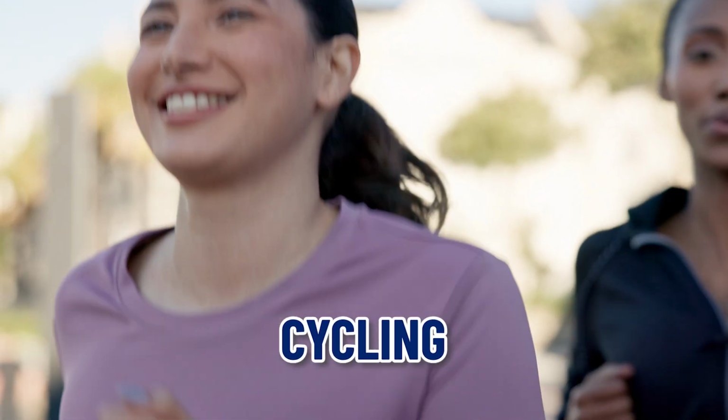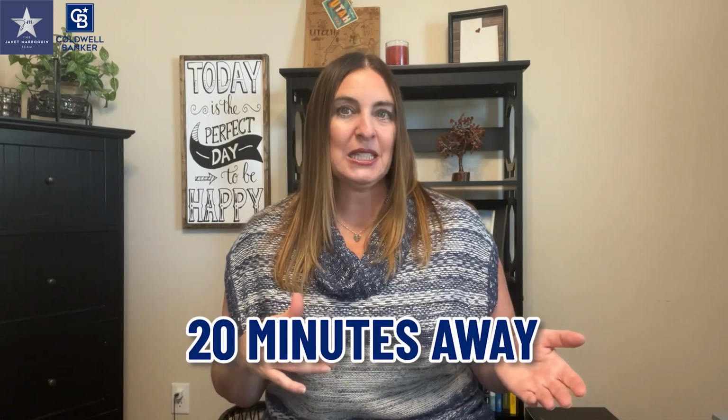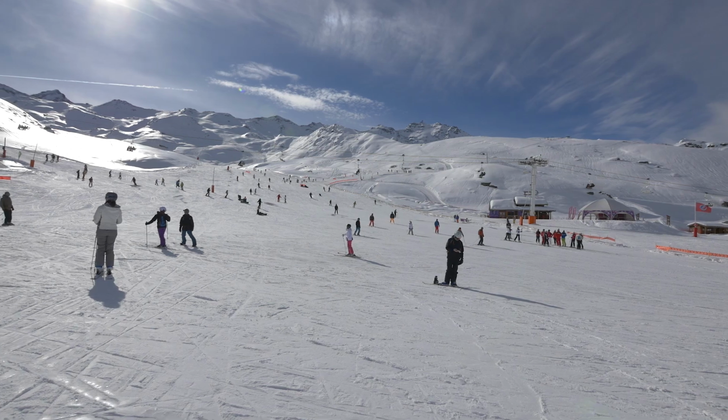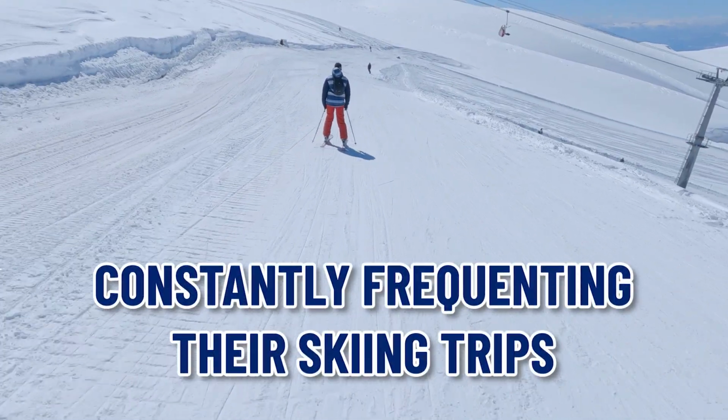The neighborhood's walkable layout means it isn't uncommon to see your neighbors jogging, cycling, or strolling by at all hours of the day. It's a popular pastime to stroll along the boutique-lined streets, walking down the street for dinner, and enjoying a bit of shopping. Sugar House is known for its exciting nightlife with fun clubs, cocktail bars, and lounges. You'll also be just 20 minutes from some of the area's best ski resorts, and many Sugar House residents take advantage of that constantly with frequent skiing trips.